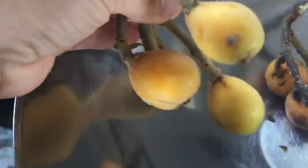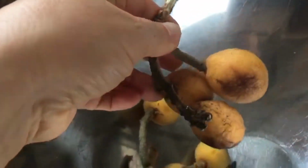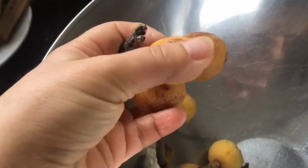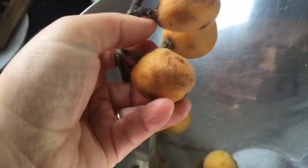So you can see these are a nice yellow color. These ones are more orange. They're a little bit more ripe, but they will also go bad really quickly. These brown spots is them already starting to go off, although they're still perfectly good to eat at this stage. They're just a bit less visually appealing. So I'm going to leave those near the top.